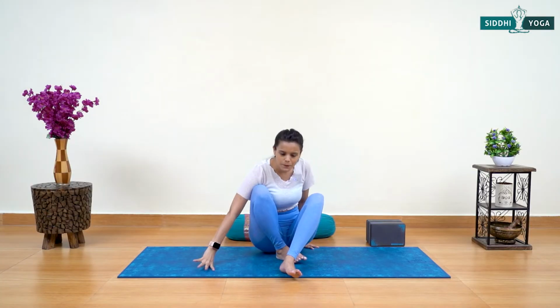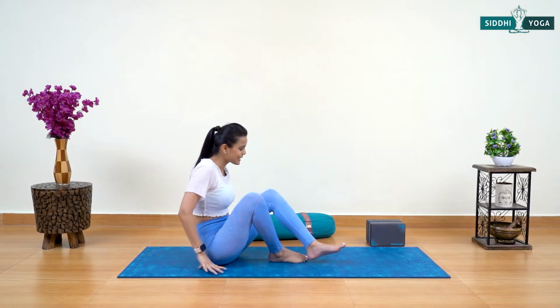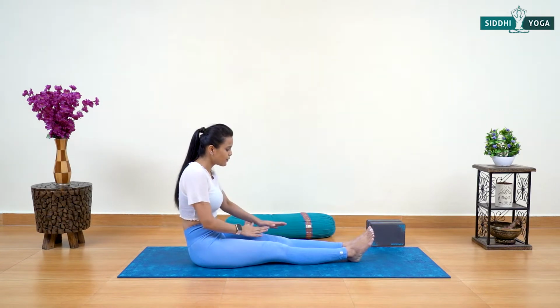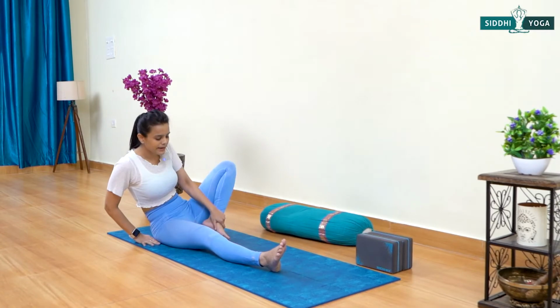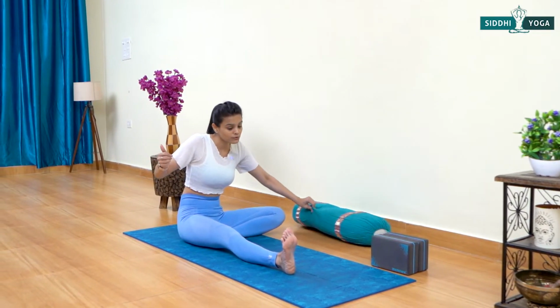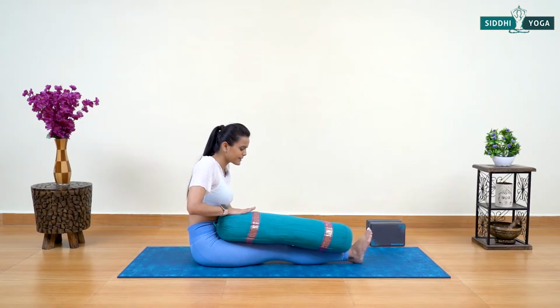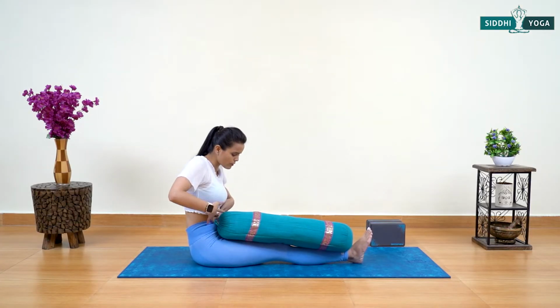So simply go to the back side of your mat, towards the right side. Now straighten both legs in front of your body. Fold your left leg and fix it by the side of your right thigh. If you have a pillow, it would be good. Fix your pillow over your feet, okay? So simply fix two pillows close to your belly.